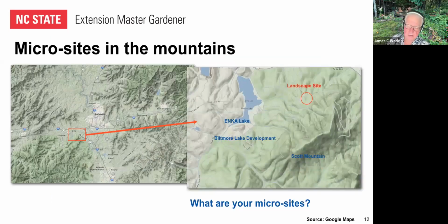So a lot of the issues around rainfall and water availability are very local, and what I would call microsites. I'm pointing out here basically the place where I live. I live in Biltmore Lake, out close to Inca, Candler, where we got this tremendous rainfall last week. But if you look, my landscape site is circled on the map on the right. We're on the north edge of Scott Mountain. The mountain itself creates a barrier and creates an individual kind of rainfall, water situation and circumstance. Each place might be considerably different.